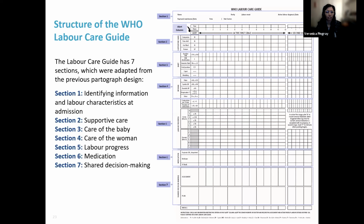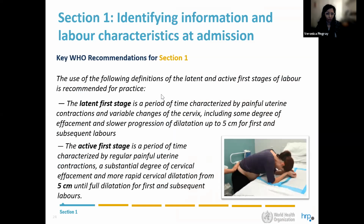The only section that doesn't have a title is section 1, the one that we use only during the admission of the woman to the labor care guide. So let's go through it section by section. The next one. So let's start, of course, with section one. This is identifying information and labor characteristics at admission. This section is directly related to the definitions of the active first stage recommended by WHO in 2018.